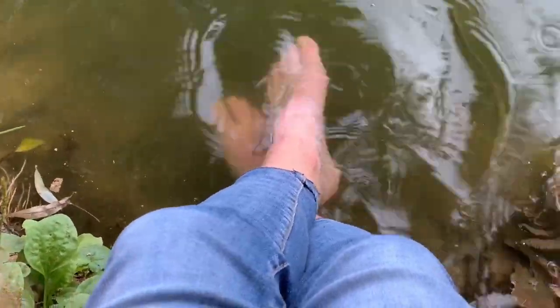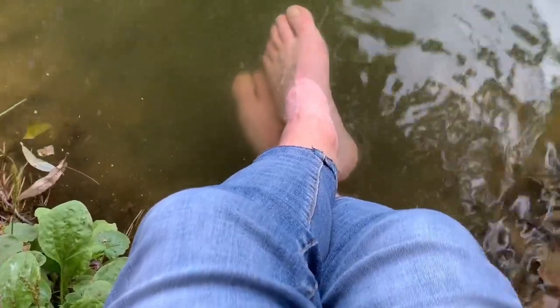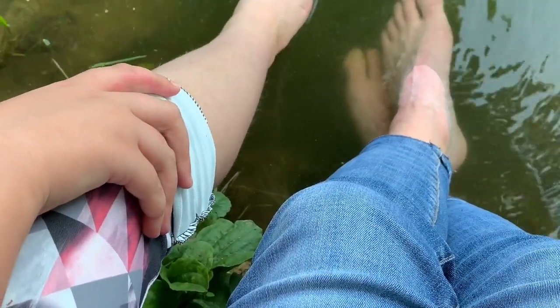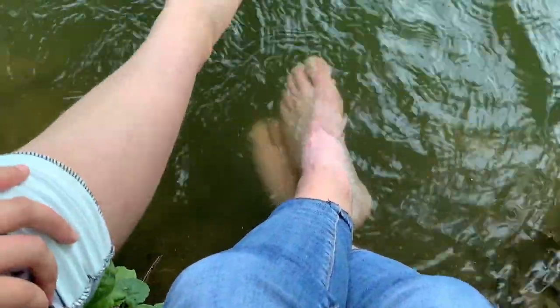If you do that, the carp might come and bite my toes. They can't bite you, you idiot. No, they have teeth. They don't have teeth. Fine, then dip your toes in. Get your feet wet.